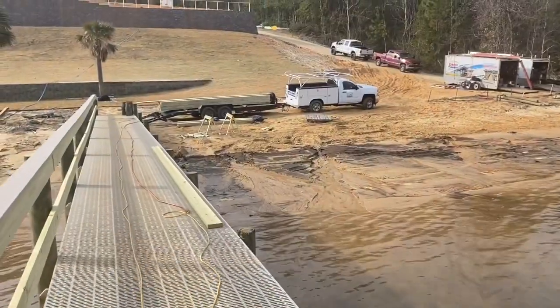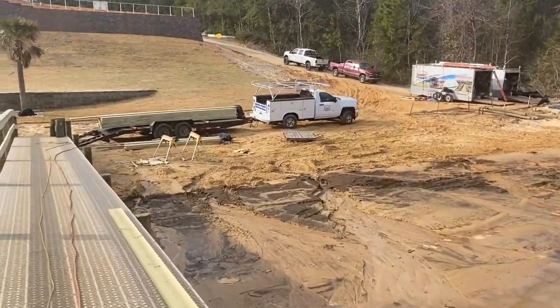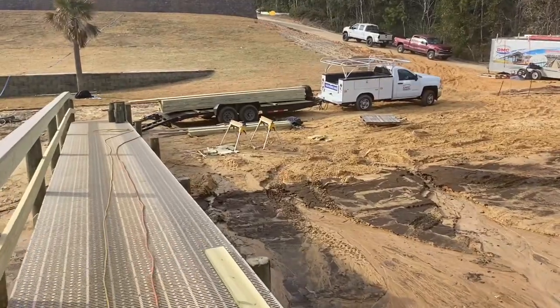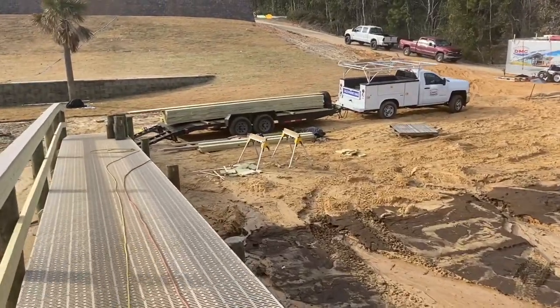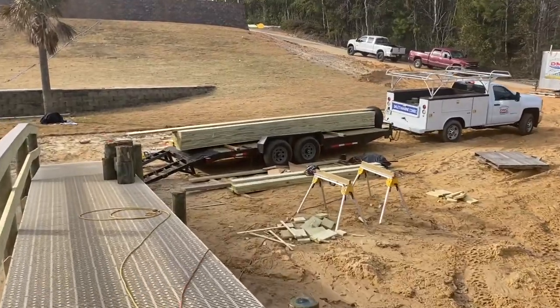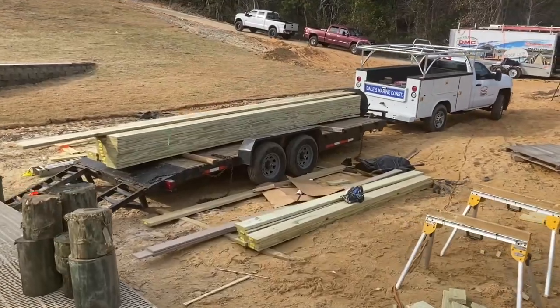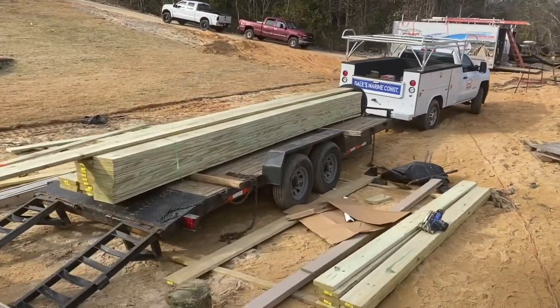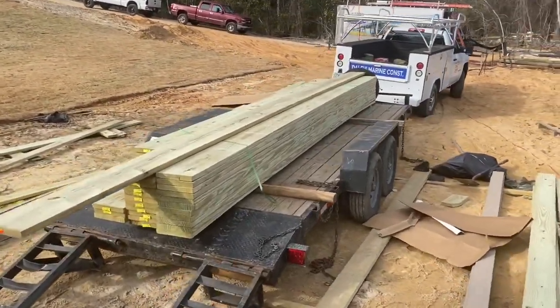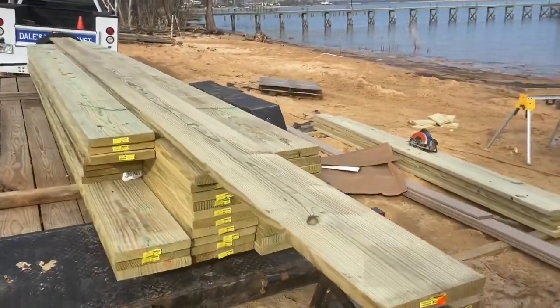One way to get the lumber right to the job site. That's a heck of a steep driveway to come down. What them guys are doing is tying a truck to the front of it, put it in 4-wheel drive, and helping them ease down the hill. Saves a lot of trips up and down that hill toting lumber, especially when you're toting 2x12 by 20s. That gets pretty darn heavy. That's a load of them. That's all the 2x12 by 20s we're going to need to band this roof out on this larger boathouse.